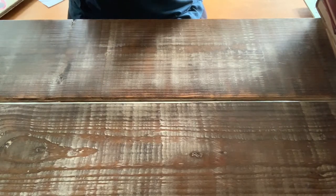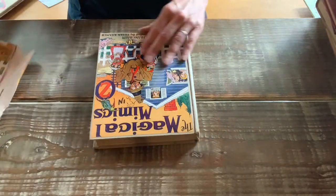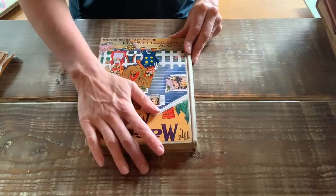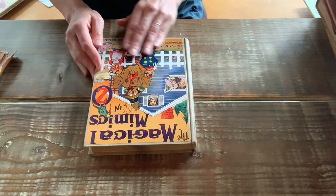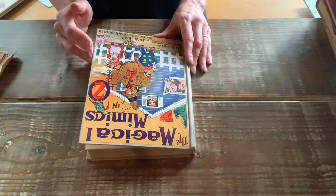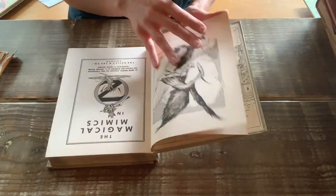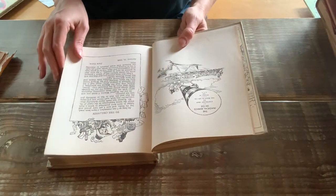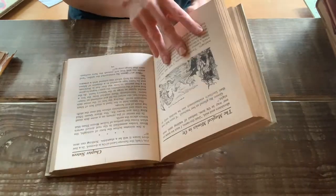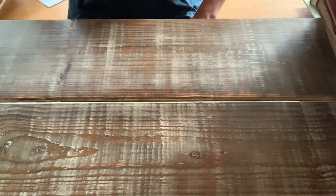Here is another Oz book. Now the dust jacket is here, but it's in three different pieces. Here's the inside. The Magical Mimics in Oz. So this is a continuation of the Wizard of Oz series by Jack Snow. So it was founded on and continuing the famous Oz stories by L. Frank Baum. So I guess once L. Frank Baum died, Jack Snow was given the authority to continue the series. So this book is from 1946. I really love those covers. They're just so colorful.